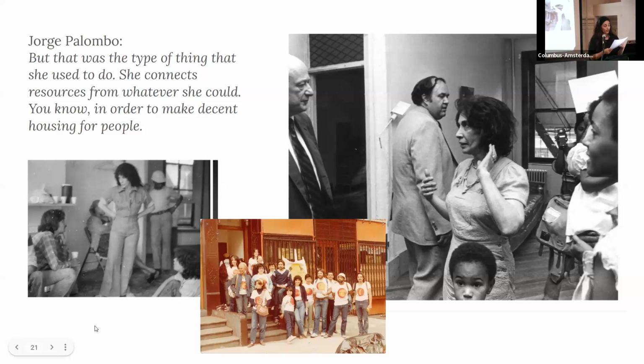Those guys came on weekends, you know, and helped do the demolition. I remember the abuelitas because they cooked and these guys helped and the project kept going. It was incredible. But that was the type of thing that she used to do. She connected resources from wherever she could, you know, in order to make decent housing for people. Thank you.